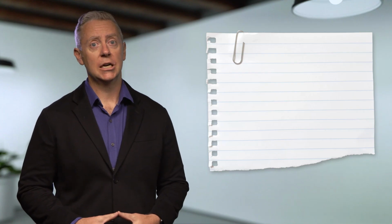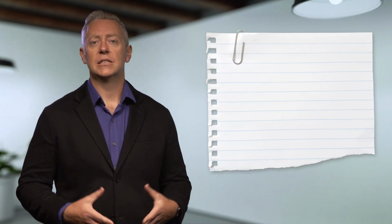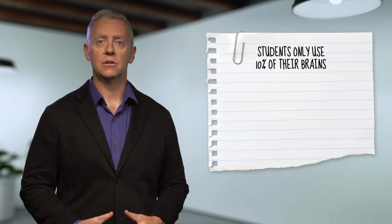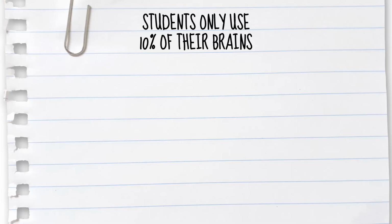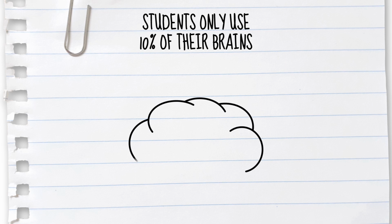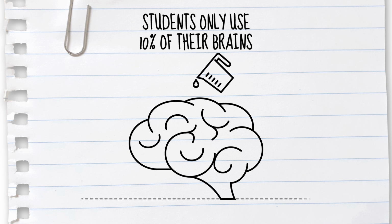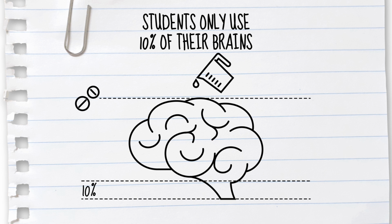Along similar lines, we have this idea that students only use 10% of their brains, or that any of us only use 10% of our brains. This one's quite a popular one in Hollywood. You're probably familiar with several movies out there over the last 10 years that are built around this idea that we only use 10% of our brains, and then what would happen if somebody gave you a drug that would allow you to use all of it?